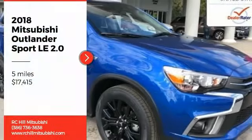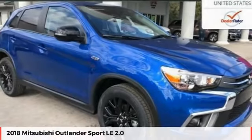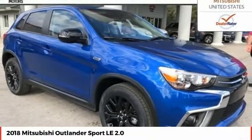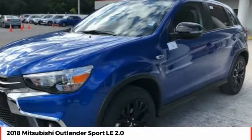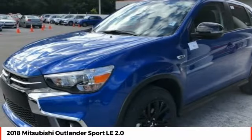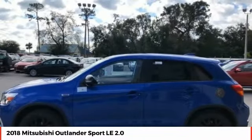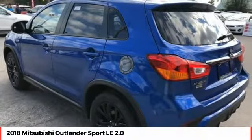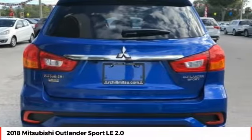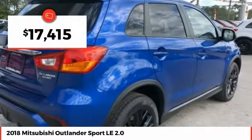Come test drive the 2018 Outlander Sport. The all-new Outlander Sport features a fuel-efficient engine paired to either a 5-speed manual or a continuously variable transmission, and comfortable accommodations for 5. Passengers will be treated to a refined ride in comfortable surroundings with a host of welcome features, and is priced below $20,000.